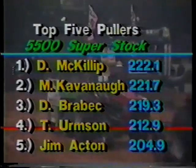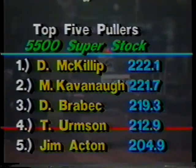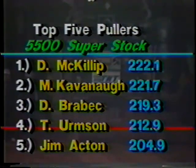Now in the 5,500-pound super stock, Dwayne McKillop finishes number 1 out of Wabash, Indiana with an AC 180 at 222.1. Just behind him by a couple of inches, Mike Cavanaugh out of Kaukauna, Wisconsin, with an AC 180 at 221.7. Number 3, Dennis Brabeck, Lorenz, Iowa, AC 180 at 219.3. Number 4, Tommy Ermson out of Bakerstown, Pennsylvania, IH 460 at 212.9. And Jim Acton finishing number 5 out of Linden, Indiana, International 666 at 204.9. Those are the final results of the 5,500-pound super stock.